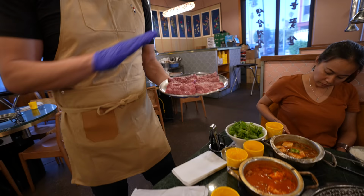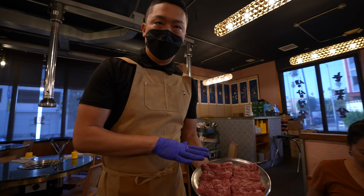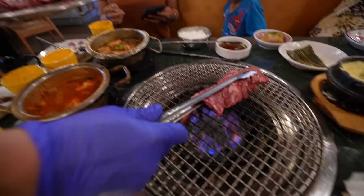We'll always start with unmarinated meats first. So you started with brisket, and again, he said it was leaner. Now we're going to a little fattier cut, and then we'll go to the marinated meats, and then we'll go to pork, and then intestines. That's how it's traditionally sequenced, based upon the richness of the cuts.